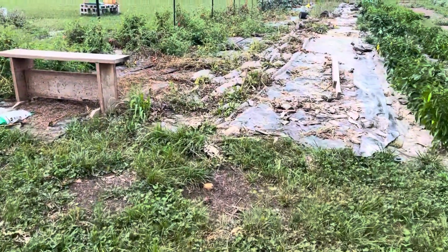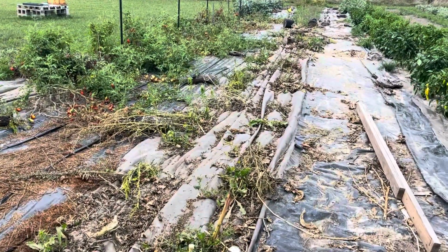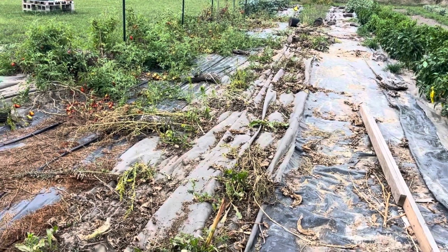Howdy y'all, today is September 6th. As you can see, we got all the broccoli and cauliflower all out of here. So just gotta clean it up a little more. Don't know if I'll have time today. Just getting ready for the farmer's market right now.